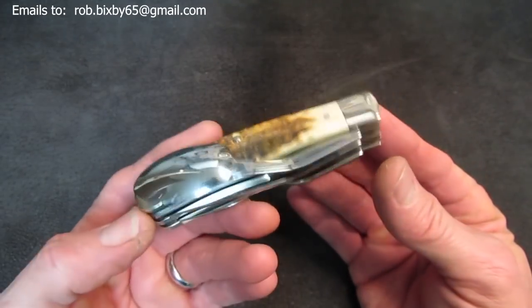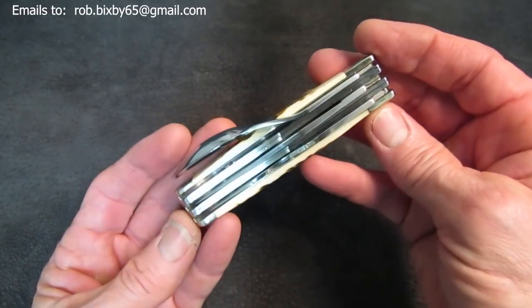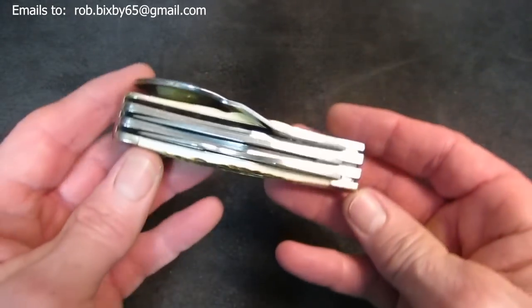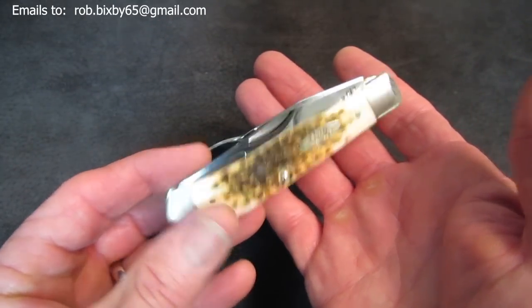Let's see, you can buy these new at your favorite web retailer for $104. This one can be yours. Shipped, priority mail, near mint, no box, $75. $75. $95 if you want me to sharpen that muskrat clip blade. That's the Case 6354 SS Hobo.